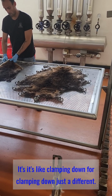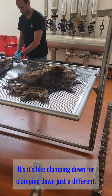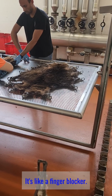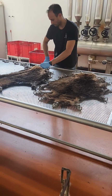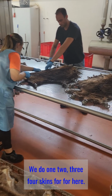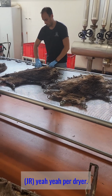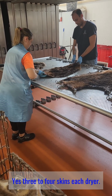You say toggle, it's like clamping down. They're clamping down, just a different kind of finger blocker, it stretches it out. We do 1, 2, 3, 4 skins per board here. Yeah, per drawer. 3 to 4 skins each drawer.